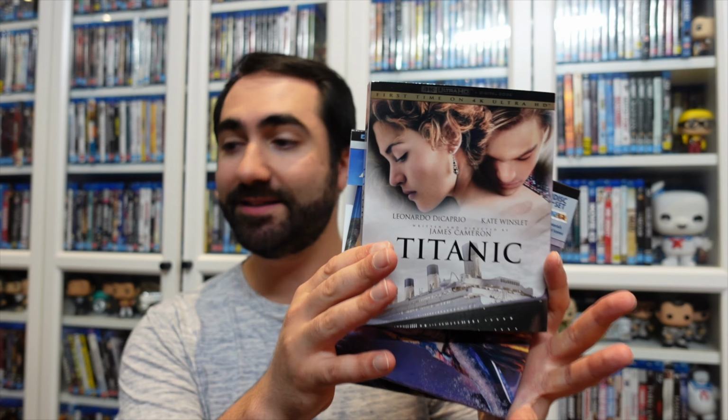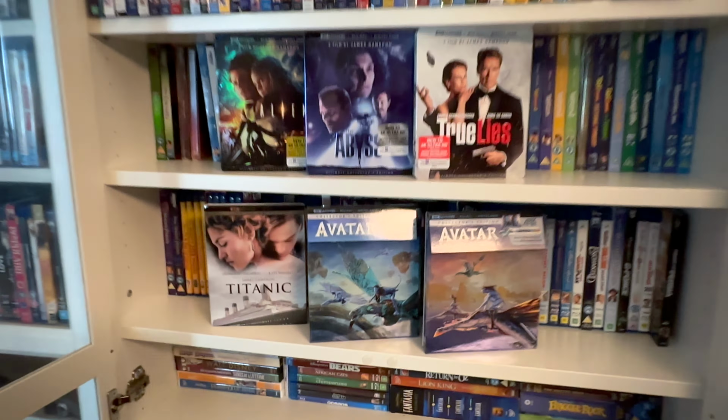We're also going to take a brief look at a number of titles that were released later last year. So I think just before Christmas, there is Titanic and the two Avatar Collector's Editions. So it's a bit of a James Cameron bundle right here. We're going to take a look at all of these.